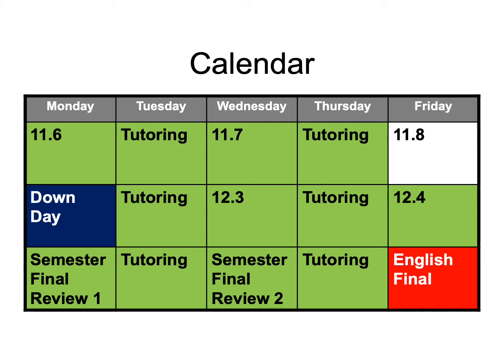So Tuesday is your science final. Wednesday is your Latin final. Thursday is your math final. And Friday is your history final. So just remember, even though we're going to do semester final review on that Monday, Wednesday, it's going to be a full week until that Thursday of the following week before you take your math semester final.